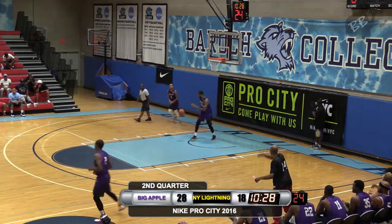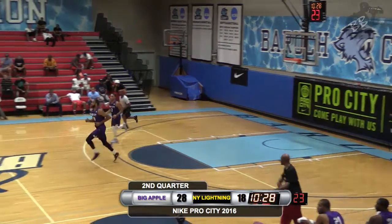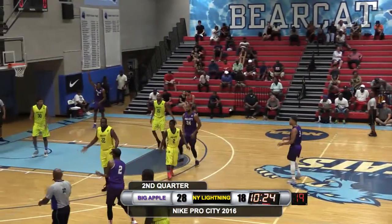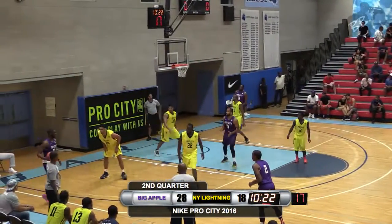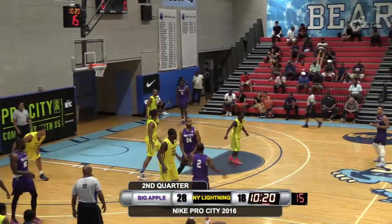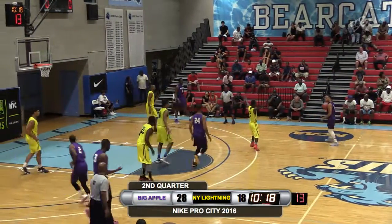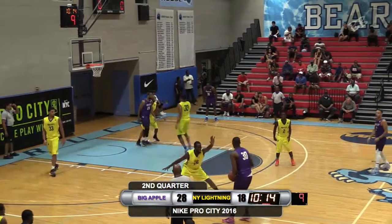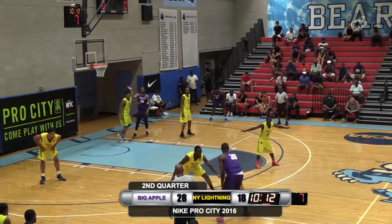God's Gift's got 4 points early for Big Apple. Things going well for them. Like we said, Big Apple 1-3 coming in. New York Lightning 2-2, but that's kind of where the line is drawn as far as the playoffs. Top 4 make it. There's 3 teams tied for 2 spots at 2-2 coming in.